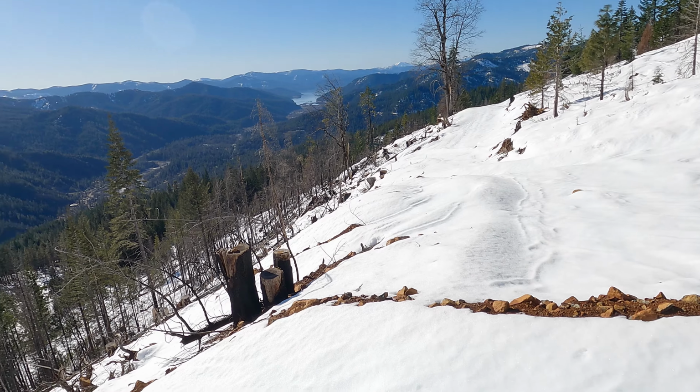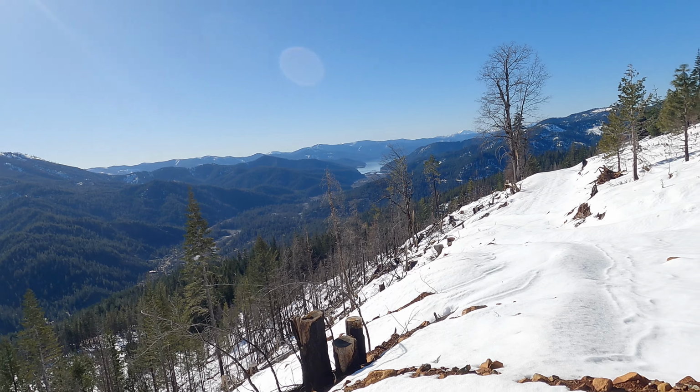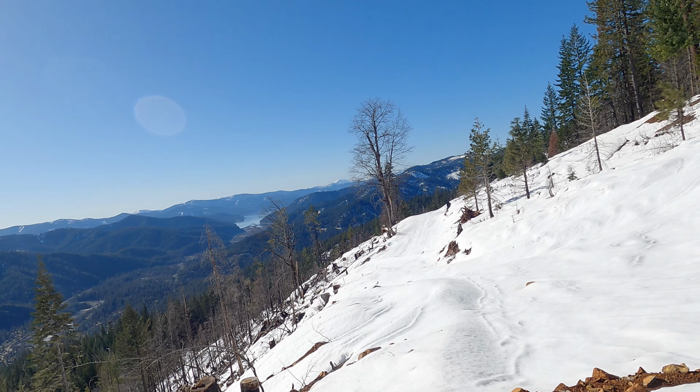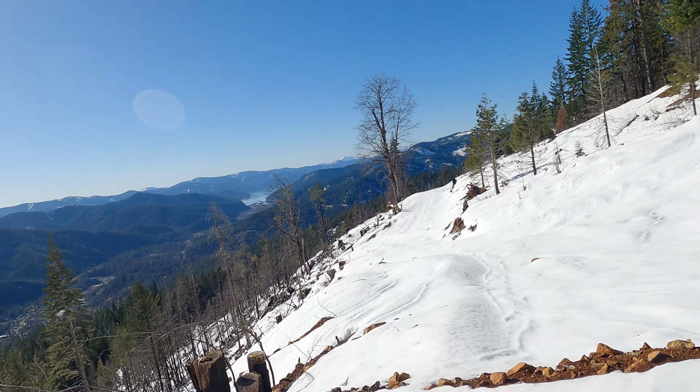Climbed to the top of this clear cut. It was actually a former burn area, so they logged all the salvageable wood. So that's looking south to Trinity Lake and Shasta Bally, that snowy rounded peak. That's that peak that is immediately west of Redding.